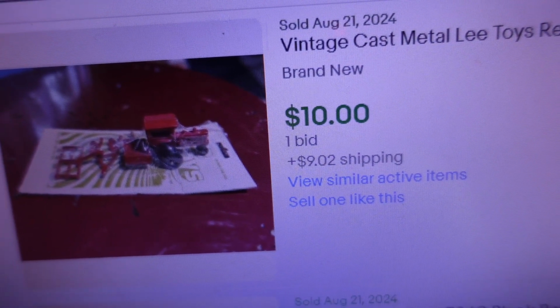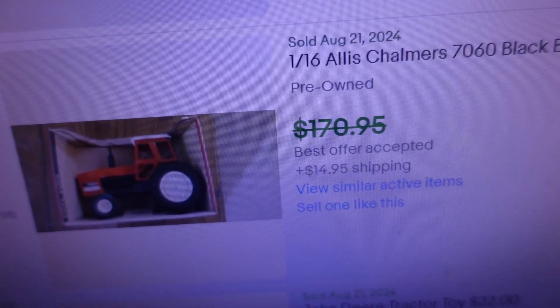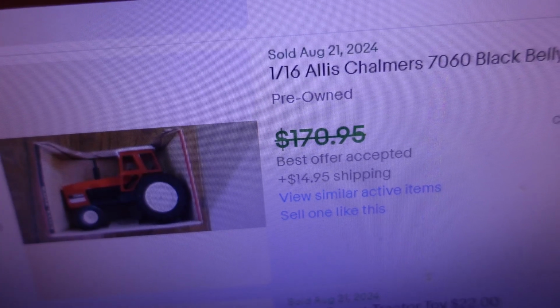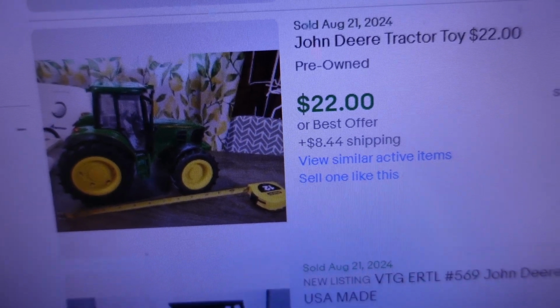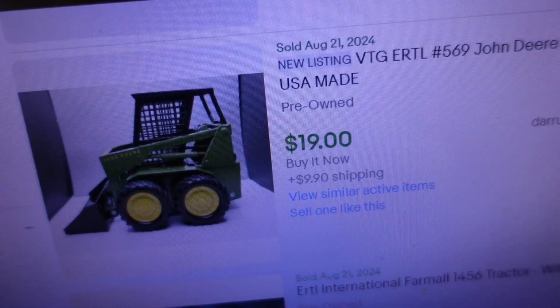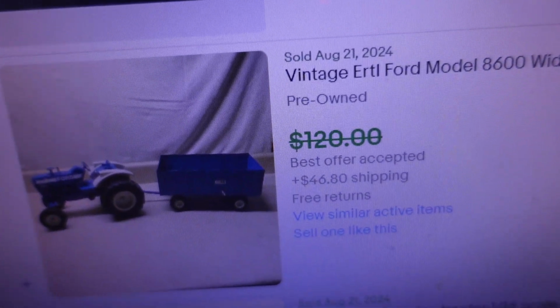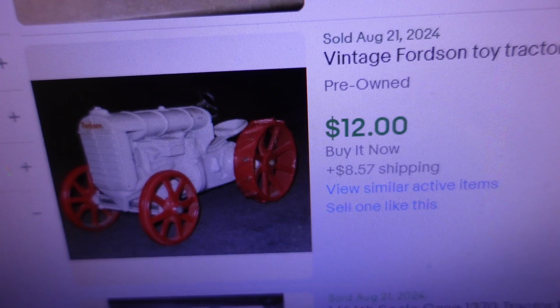At the top of the list for $10, this was a vintage cast metal Lee Toys tractor. Under that is this one. It sold for $170.95, best offer accepted. It's an Allis Chalmers 7060 black belly tractor. Under that one is a John Deere tractor for $22. Below that, we got an Ertl for $19. Below that, we got a couple more Ertls, $41.50 for this red one here. And below that, we got a blue one for $120, best offer. Under those Ertls is a different brand. This is a Fordson toy tractor for $12, vintage. So as you can see, those sold results are all over the board. The prices vary from as low as $12 for that one on up.